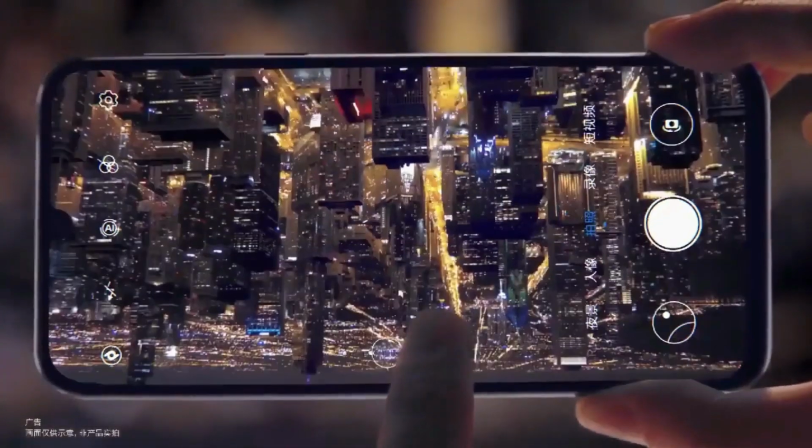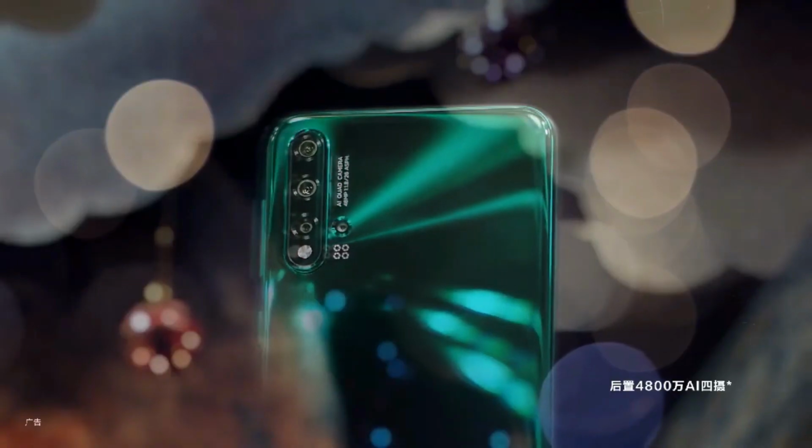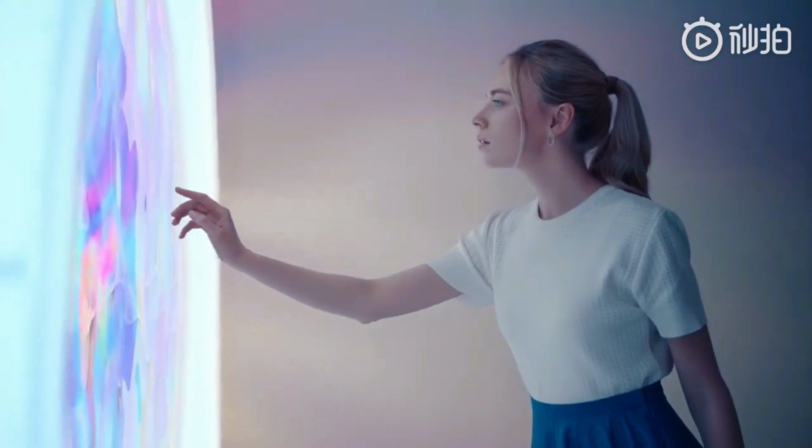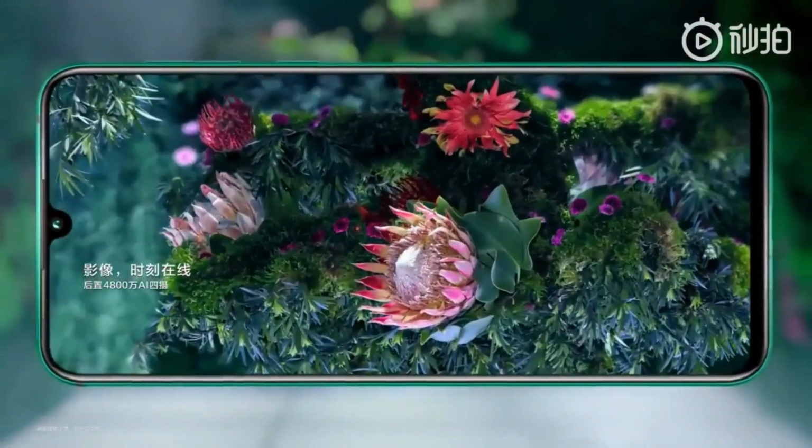Huawei Nova 5 smartphone was launched on 21st June 2019. The phone comes with a 6.39-inch touchscreen display with a resolution of 1080 by 2340 pixels at a pixel density of 403 pixels per inch and an aspect ratio of 19.5 by 9.